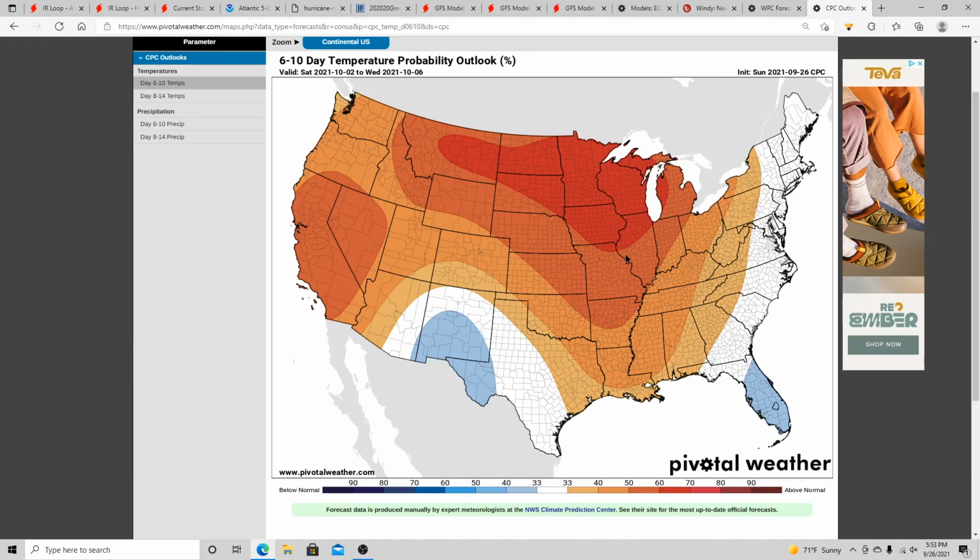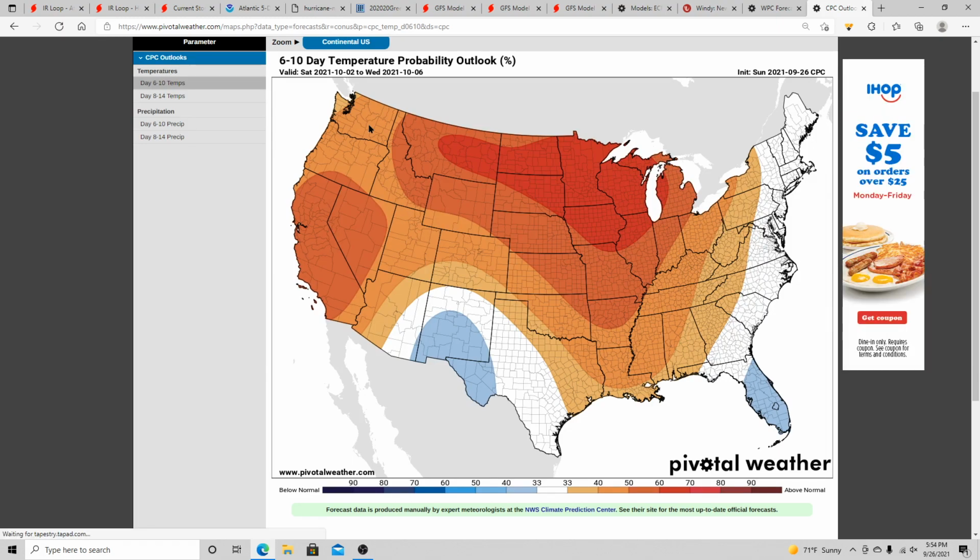How's the pattern going to persist here beyond 10 days? Well, let's first check out the 6 to 10 day outlook here. So this is the probability outlook for temperatures. And you can see here most of the central and even parts of the western United States could see that possibility for some above normal temperatures. The better opportunity will be across parts of the upper Midwest and the North Plains. That's where we could see some well above average temperatures. At least that's possible.